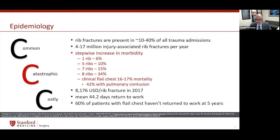Rib fractures can also be catastrophic due to the morbidity, causing pneumonia among other conditions. Concerningly, there is a stepwise increase in the morbidity of a rib fracture based on the number of ribs fractured. While one rib has a relatively low comorbid profile, with 8 fractured ribs, that morbidity increases 6-fold. Rib fractures can also be fatal. For patients with clinical flail chest, there's a 16 to 17% in-hospital mortality, which jumps to 42% in the presence of concomitant pulmonary contusion.